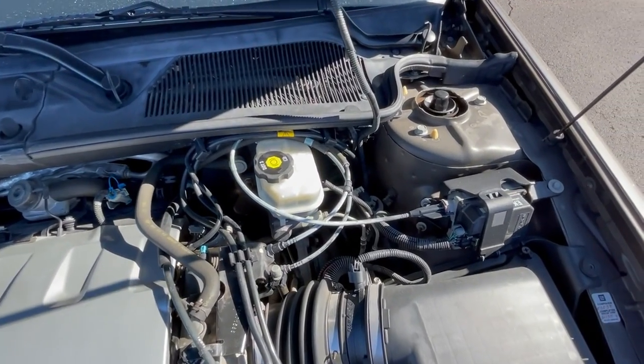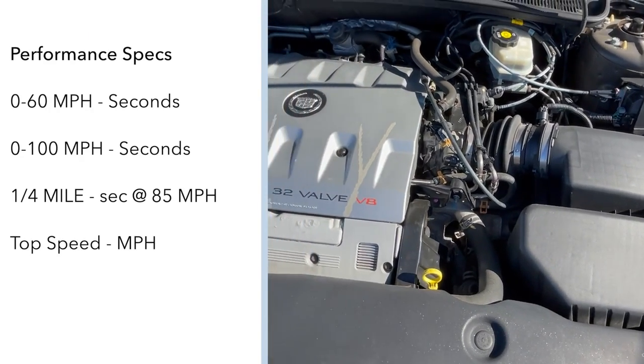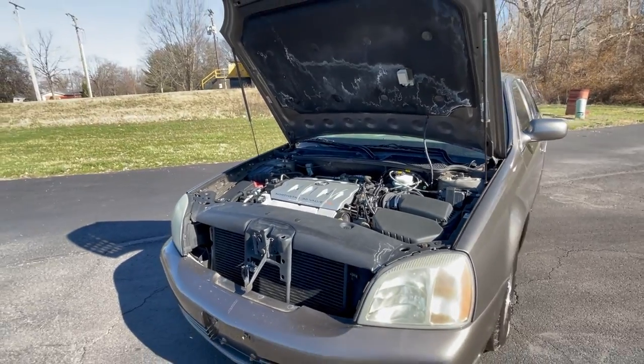The standard DeVille can accelerate from 0 to 60 miles per hour in 8 seconds, with a 0 to 100 mile per hour time coming in at 18.7 seconds. The DeVille hits a quarter mile in 15.3 seconds at 94 miles per hour. Top speed is electronically limited to 112.